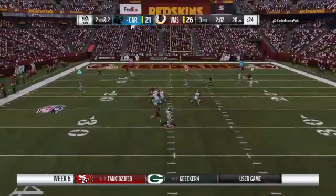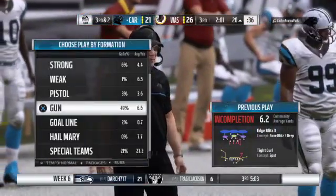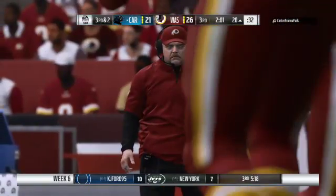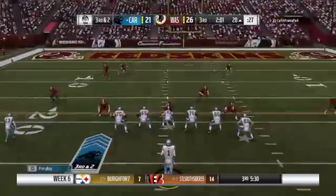To throw on second down is Newton, and it's incomplete. The effort's always going to be there. Everyone's always going to try and make a catch, but underthrown balls, I think, are the toughest ones to come back and get because usually your momentum's going in the opposite direction when you're trying to stop, break, and come back and get it. After the incompletion, here now, 3rd and 2.